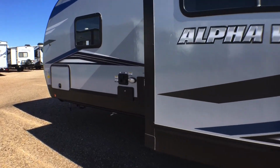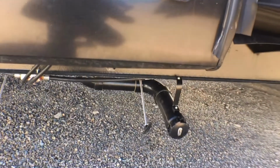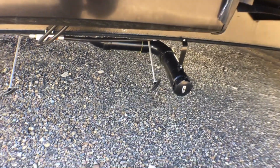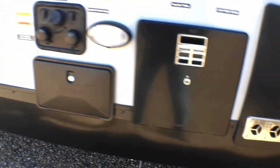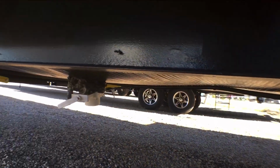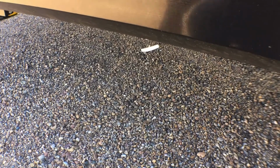As we come up in front of the main slide out, right here is where your other tank dumps are. Nice and easy to get to. If we take a look up underneath, you'll notice that you have a fully enclosed and heated underbelly. And notice that even on your fresh tank, you have a gate valve, not that little twisty cap that takes 45 minutes to drain the fresh tank. This will drain the tank in about 5 to 10 minutes, which is nice.